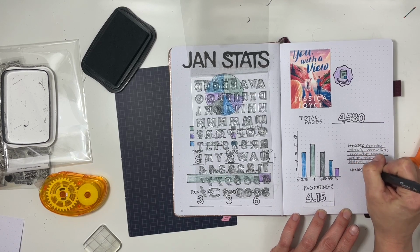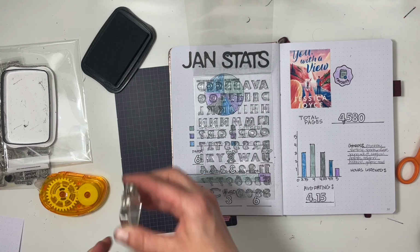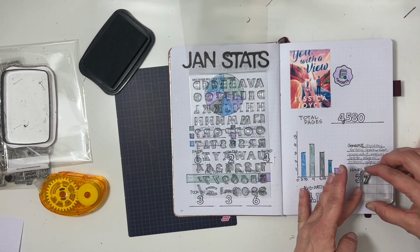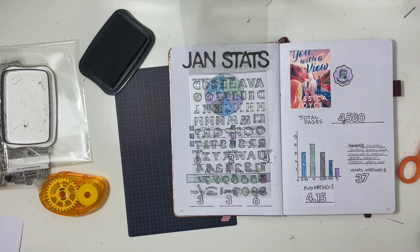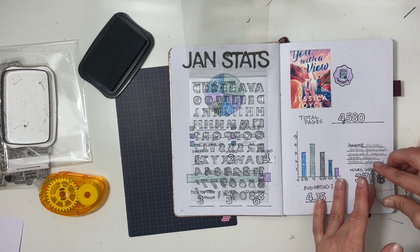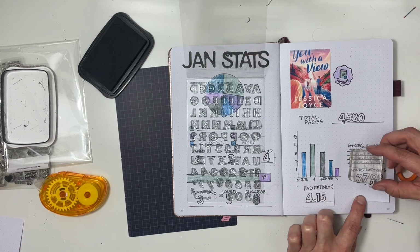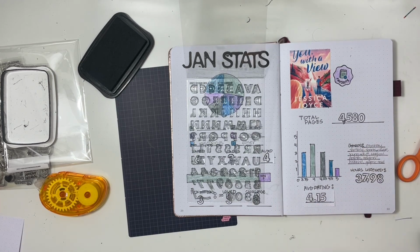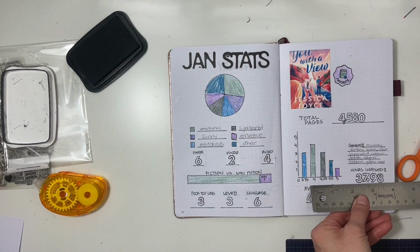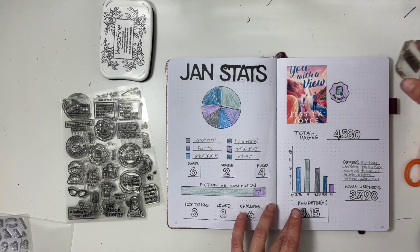4,580. I do want to add in the hours listened, so I put that right below the genres, and I will stamp that out. I think on the hours listened, I did stamp the numbers first, so then I could write the line. So see, I learned my lesson. Total hours listened was 37.98 hours, so almost 38 hours in total. A really great way to start the year with some great reading.